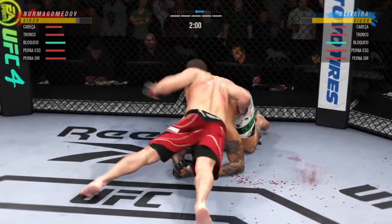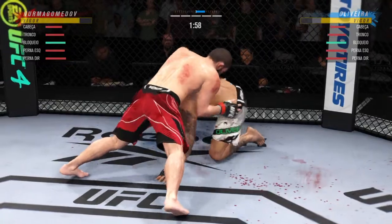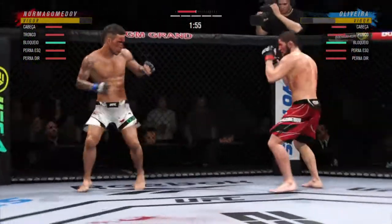Oh, man, that left side is getting beat up now. Look at the redness there. Oh, he's back up again. You gotta like that.